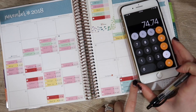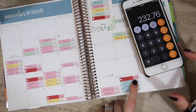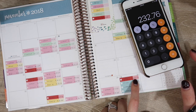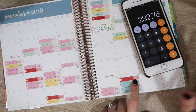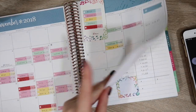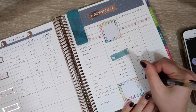And my cousin came to visit and we did a lot of activities with the kids. We ate out, we just had fun and enjoyed Thanksgiving. And that was $232.76 for everything while he was here. So we have a total unbudgeted or over budget, however you want to consider it, of $307.50.